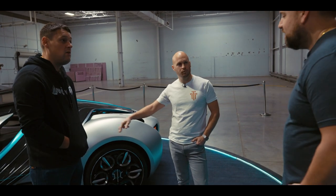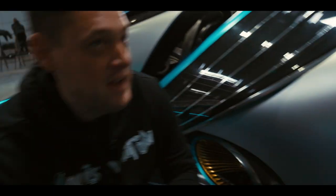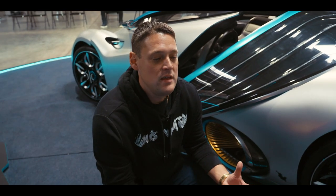I mean, it better have good aero, with two black holes on it. The spinners are making a comeback. Oh yeah, look at that. I just want to drive it. I don't want the prototype. I want to hear it.